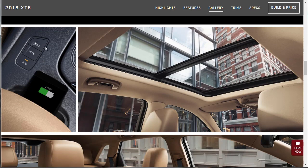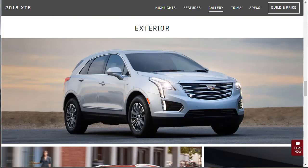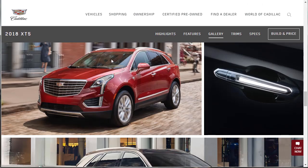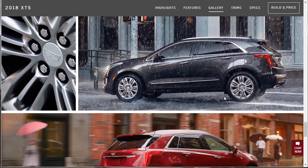Panoramic roof. There's your phone charger slot, right kind of under the armrest there, right down here. Here's the outside, right? Illuminated door handles. Those are just so cool. This is the Platinum for sure, because there's that chrome look on the skid plate, right up here in the front, even though you don't want to really scratch that up. Good looking in black, huh? I like that. It's just good looking.